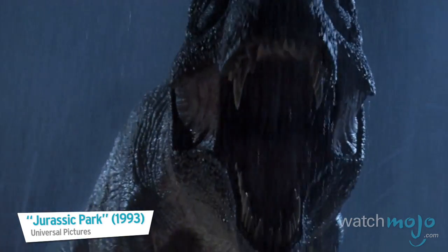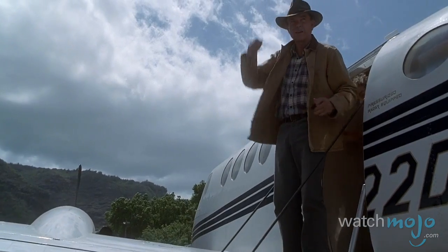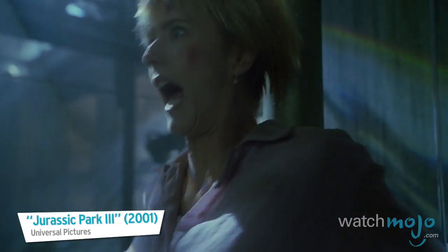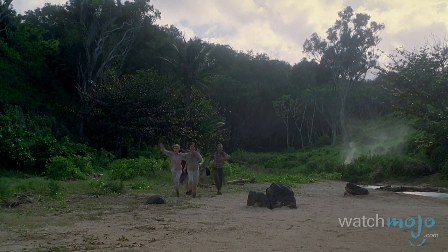Jurassic Park notably claimed our number 1 spot for the top 10 movies with special effects that aged well. Given what a game changer the original film was, you'd think that its successors would be even more visually astounding. Yet Jurassic Park 3 managed to become a series low point in every conceivable way.